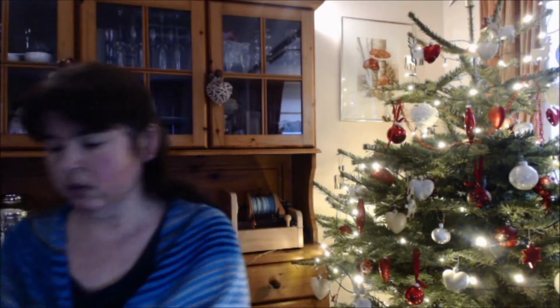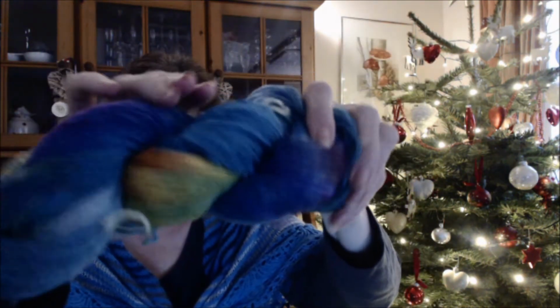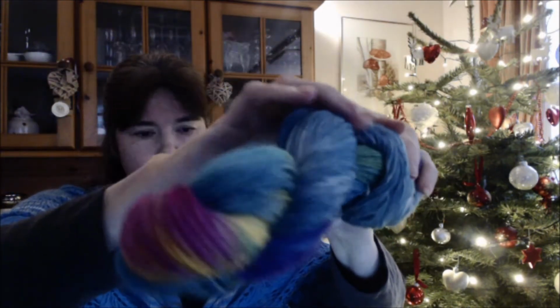I got some mail from Get Your Yarn Wish Granted, and I don't think I showed you this one, but it's really gorgeous. It came from Germany, and it is a hand-dyed yarn, and I just love the colors. I'm really happy with those, and I'm curious to see how this knits up.